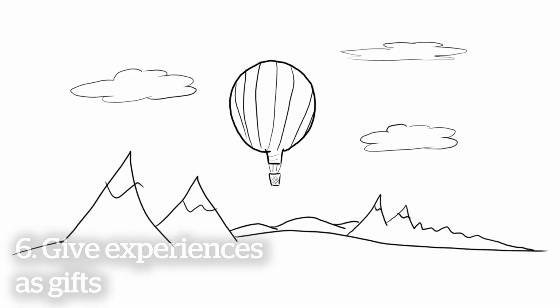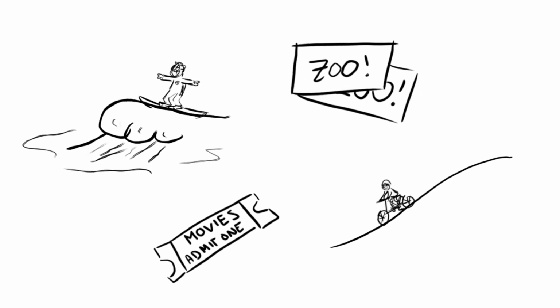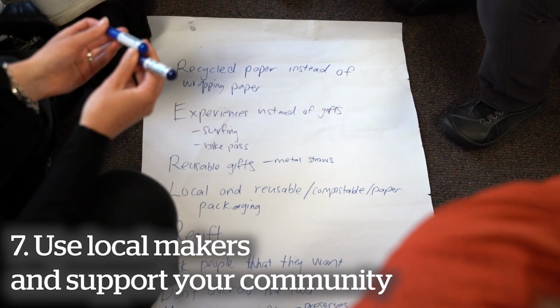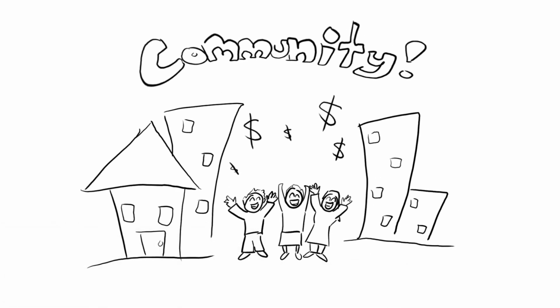Giving experiences rather than gifts, so thinking about what can you do with someone or what they can do that's fun, like surfing lessons, bike passes, or if you've got children, there's lots of different passes you could give them. Use local makers, so that means it's not having to travel to you to be used, to be gifted, and then you're supporting people within your community.